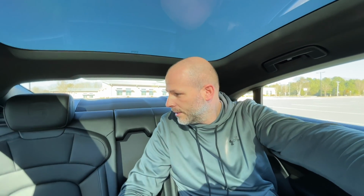This is not bad back here. That's why I said I'm fine sitting in the back seat. It was comfortable. Armrest back here. These fold down so you can fit long items in here when you go buy 2x4s in your Porsche. Yeah, that's not going to be happening.